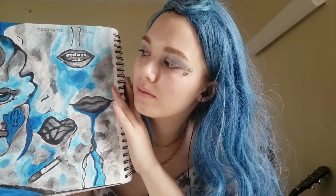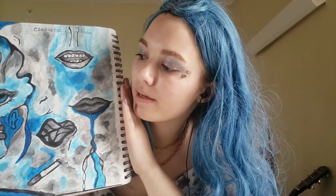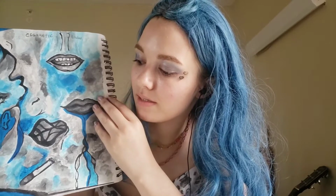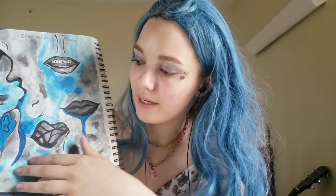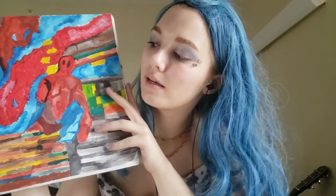This is one of my favorites from my sketchbook. This is when I was working on painting over last winter break, and I just had blue, white, and black, and I wanted to make something cool, and I called it Cigarette Break, and you can see there's two mouths kind of dripping, an ear, another mouth, an eye, some kind of nose-ish somewhere. It's called Cigarette Break. And that was what I tried to do with this one as well. It was like something you'd recognize, but deconstructed.